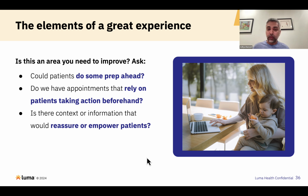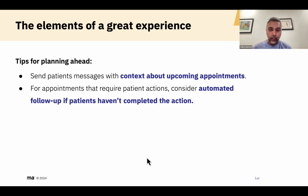So patients, we can help with some prep ahead of time, whether it's smart messaging, online forms. Can they do the actions they may need to do ahead of time? And can we empower patients to do more in the pre-service timeline? Without that context, make sure you provide it. Otherwise, without context for the upcoming appointment, who can blame them, right? Patients don't know what they don't know. They're not healthcare experts. We are.